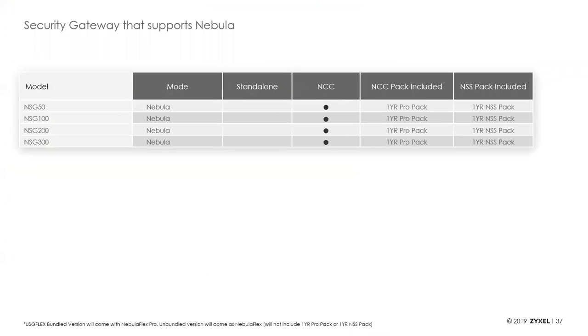So here's a list of the different hardware we have that currently works in Nebula. So this is our NSG series gateways. So these are designed to be sort of easy to use. So they lack some of the functionality that you might find in the USG or ATP. So that is one thing to keep in mind.